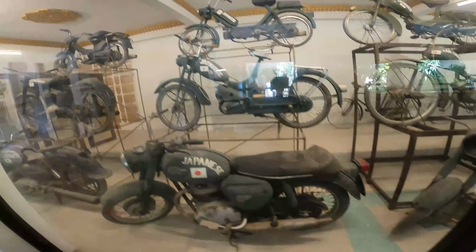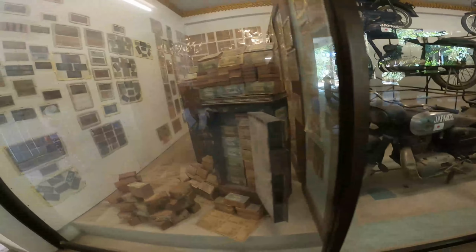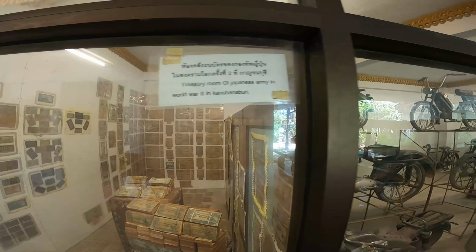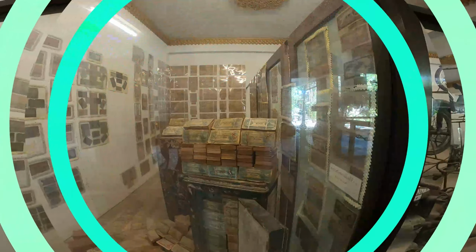So these are the various kinds of motorcycle. Here, Ate, look at a lot of money here. So here, this is the treasury room of the Japanese army in World War II in Kanchanaburi. Is that the money? So here, they have a lot of money. Look at that. Papa, what about this one? Ooh. Papa, why do they keep it in there? It's amazing.